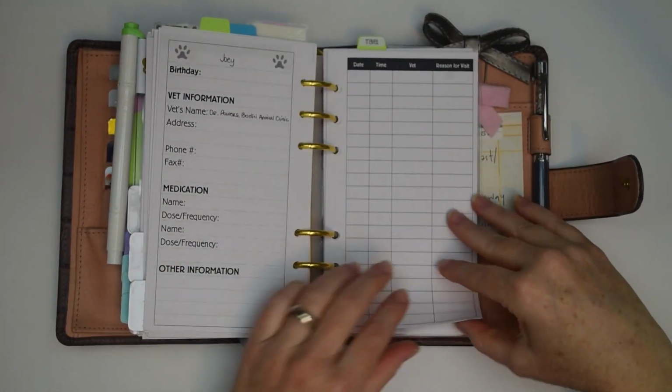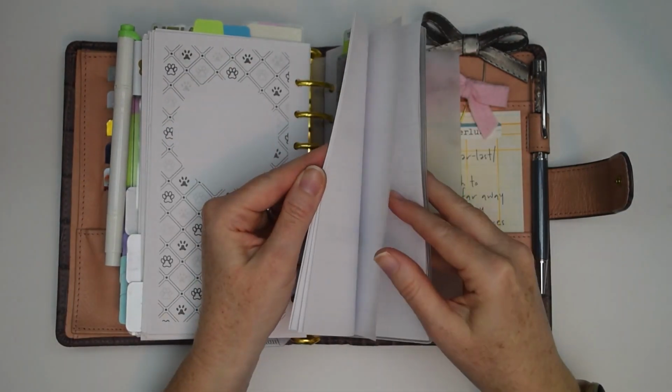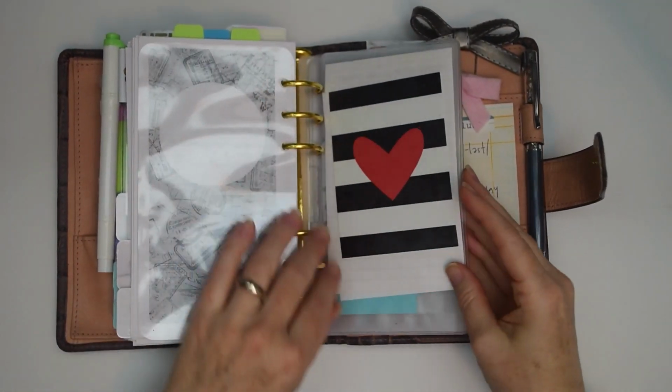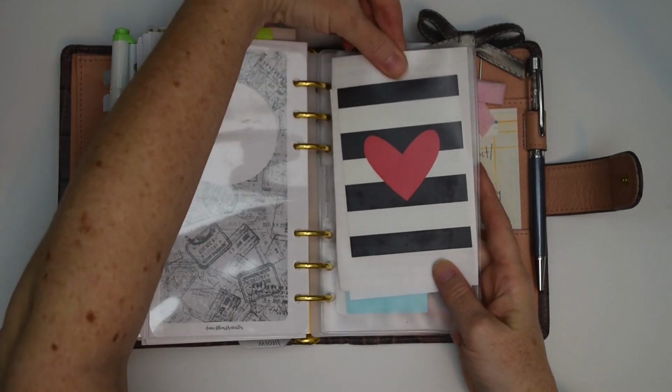This section is actually for pets. I still have not filled that out. Travel information for New Zealand, which I'm not going to show you because now it has trip information in there, and I want to keep that private. I have just an envelope here with some stuff. I don't know that I've ever talked about what's actually in here.